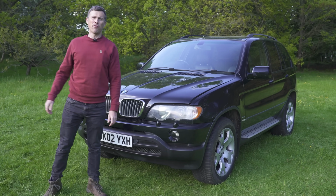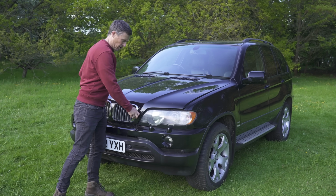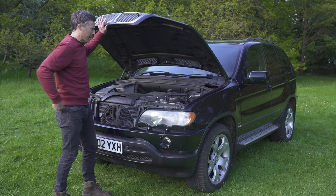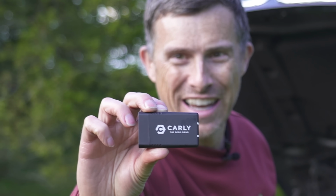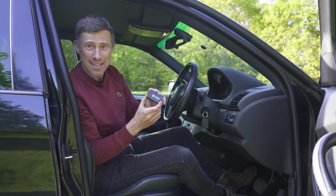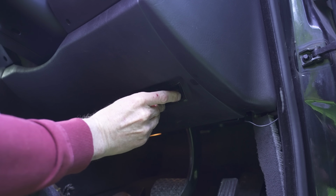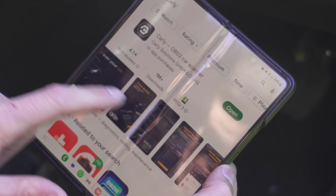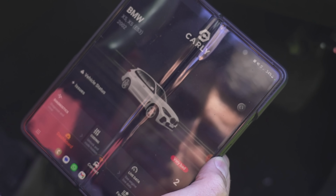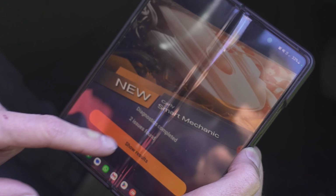Now, before we go underneath the bonnet of the BMW M3, we're going to go underneath the bonnet of my old BMW X5 to find out if there are any hidden faults with it by using this OBD reader from Carly. I'm going to plug my Carly device into my car's OBD port, and it will communicate with my phone over Bluetooth. I've actually downloaded the Carly app from the Google Play Store. Obviously it's available on the Apple Store as well. So now I'm going to use the app to run a diagnostics check on my car.